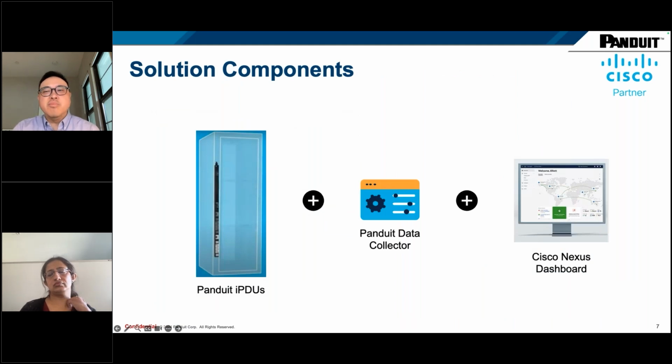Here are the solution components. Many of you already sell Nexus, Nexus Dashboard, and PDUs. What's new is Panduit's data collector. It's a lightweight application which includes a RESTful API for seamless integration with Nexus Dashboard. The data collector is available as part of Panduit's Intelligent PDU product offering.